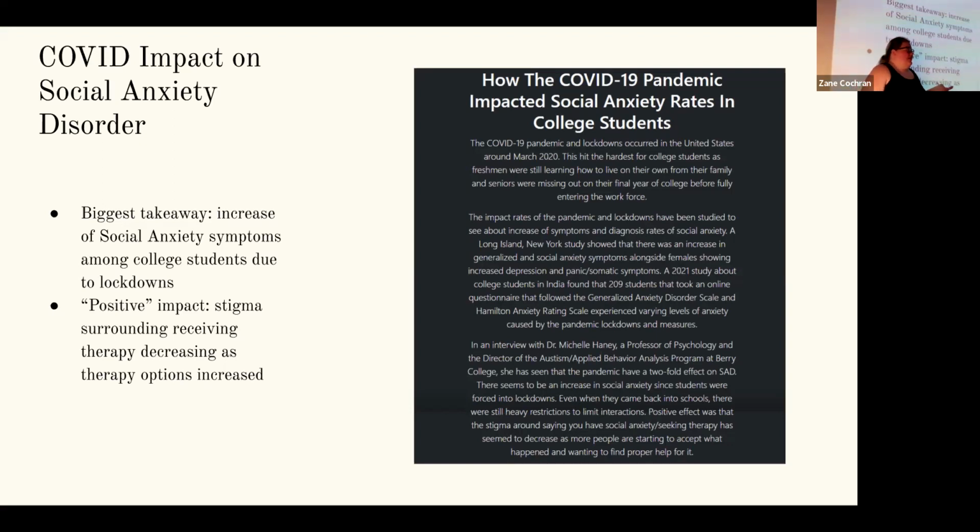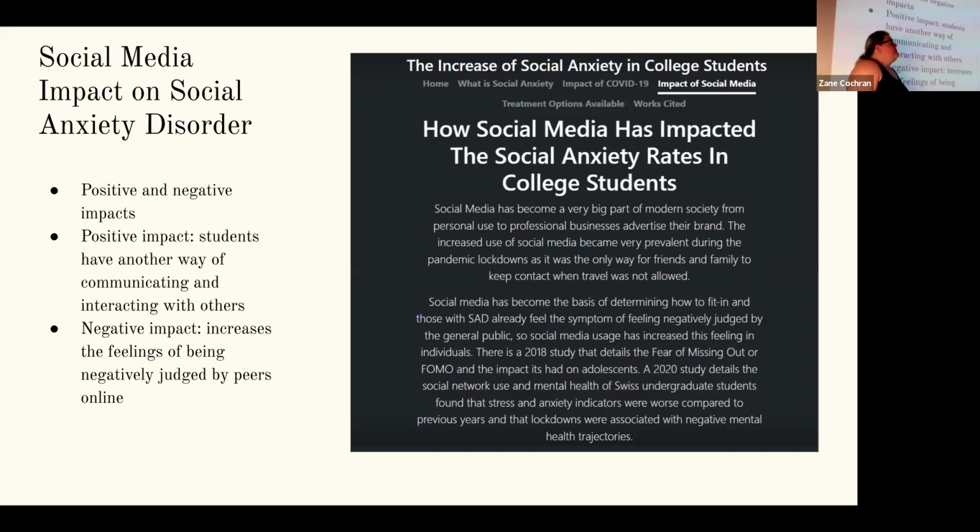And the other way that the stigma decreased is because of social media. I found through my research that the positive impact of social media is that students have found ways of communicating and interacting with others that don't involve going out and being in large groups. They can use things like Discord and Instagram to message other people and do more one-on-one, without being surrounded and feeling like they're constantly being pressured on all sides.